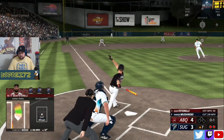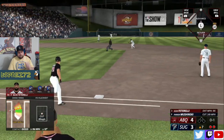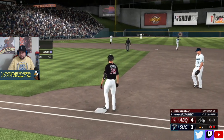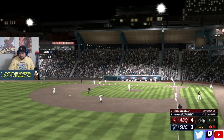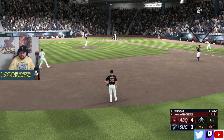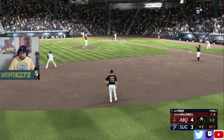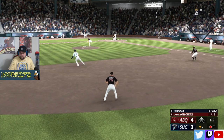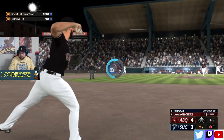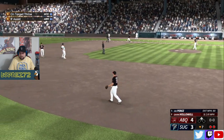Now we gotta get a hit. Smoke to the left, base hit, which we did. And his hot hitting continues. So up next, Joe Perez, one for two. On the ground to the left. Whips it across, and now two gone.